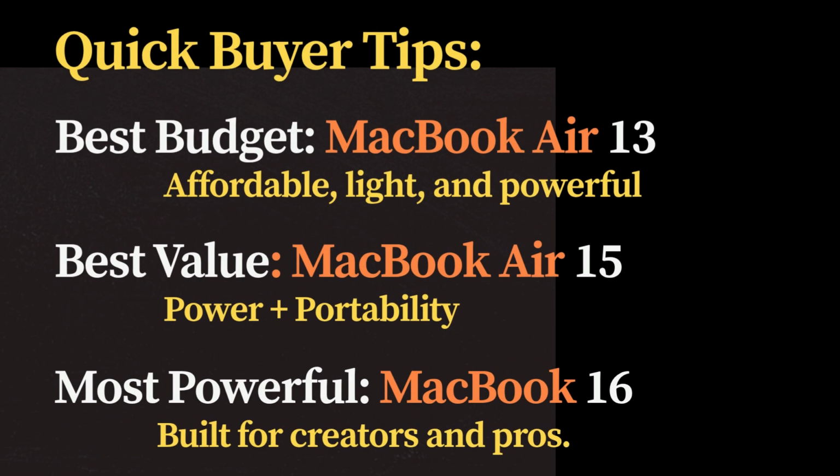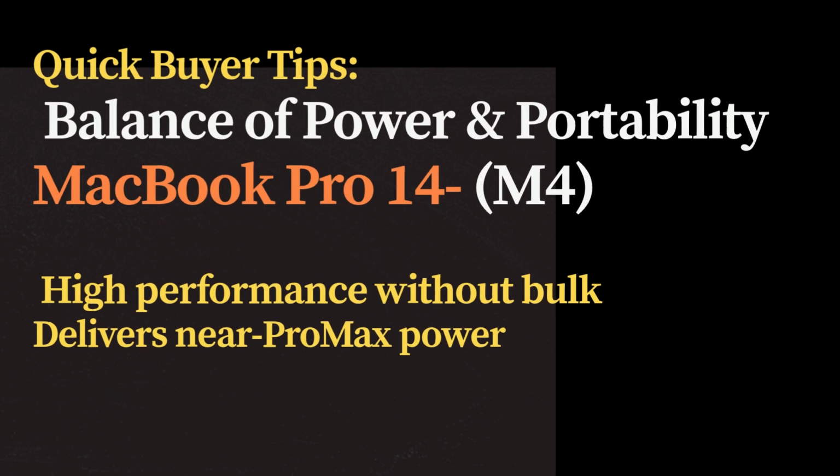Quick buyer tips. Best budget, MacBook Air 13: affordable, light, and powerful. Best value, MacBook Air 15: power plus portability. Most powerful, MacBook Pro 16: built for creators and pros. Balance of power and portability, MacBook Pro 14, M4: high performance without bulk. Delivers near Pro Max power.